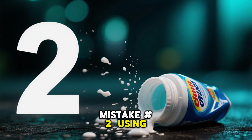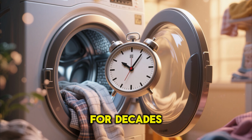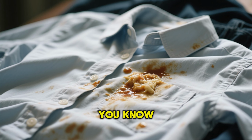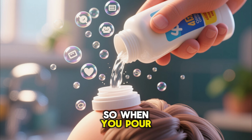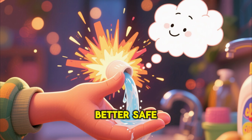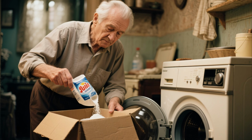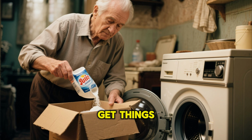Mistake number 2. Using too much detergent, even just a little extra. You've been doing laundry for decades. You know your clothes, you know what's dirty, and honestly, you just want them to come out clean. So when you pour in the detergent, you think, a little extra won't hurt. Better safe than sorry. Maybe you even remember the old days when you used powdered soap and had to scoop big handfuls just to get things clean.